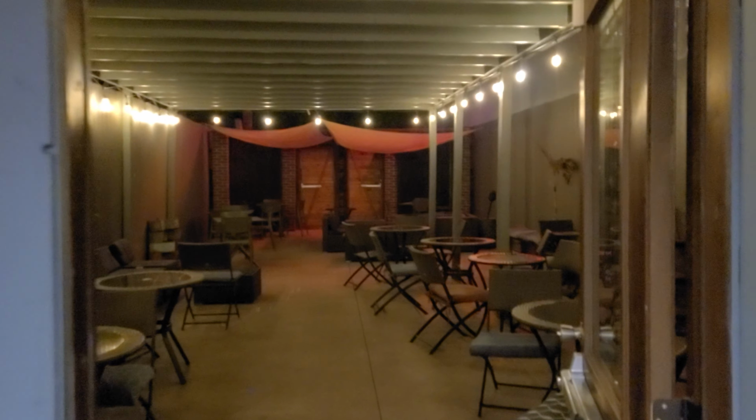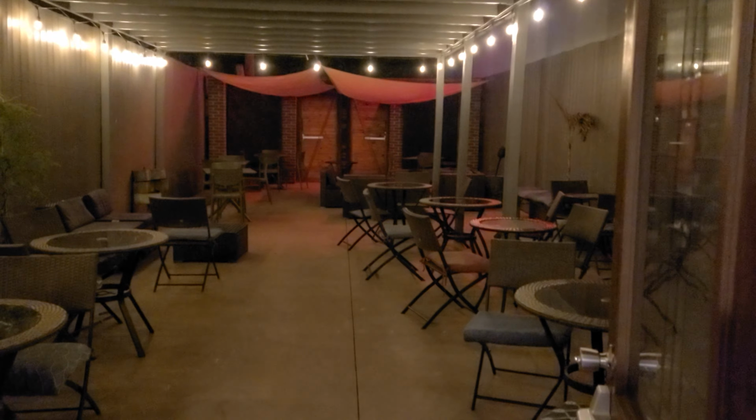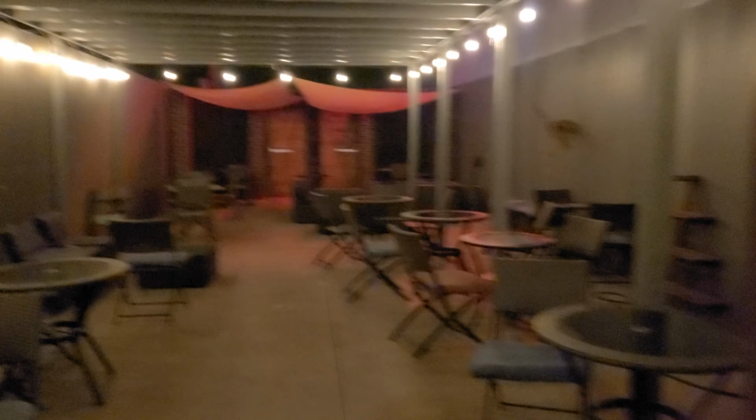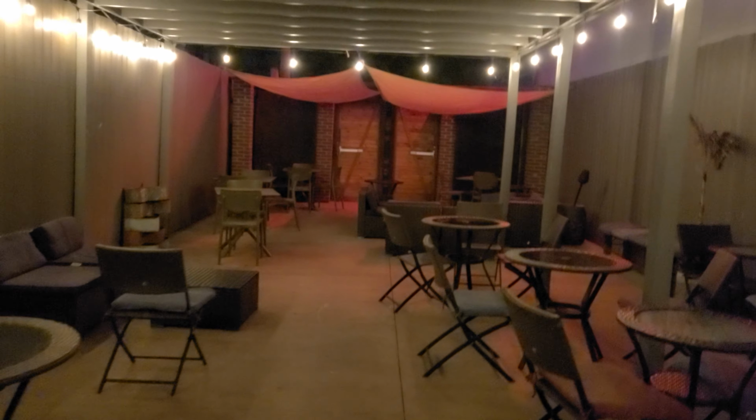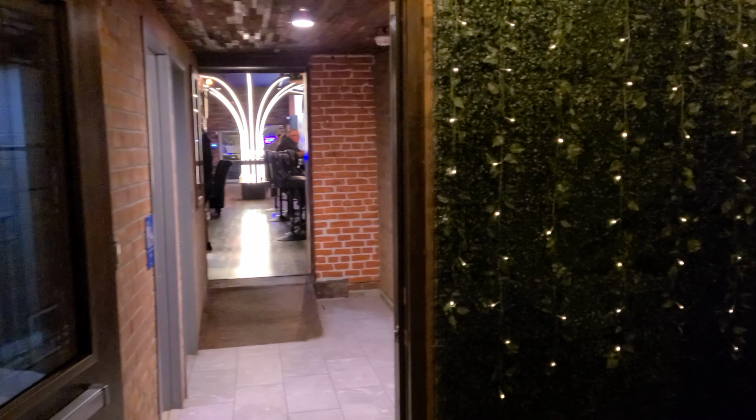Alright, so we're leaving, well, we're walking outside of Bourbon Lounge in Salem, Indiana. So now we're in the secret garden. It's basically the back patio. See the door I just walked through, that's what they call the tree inside there.